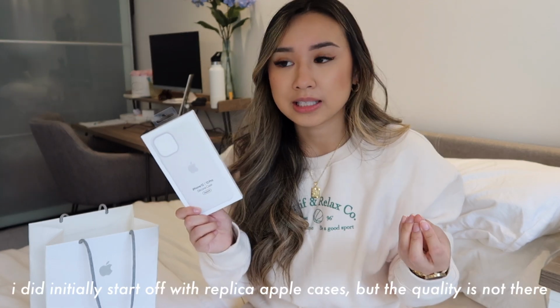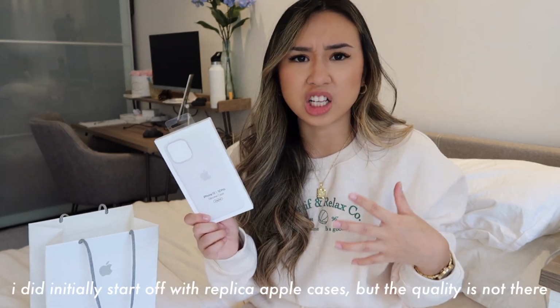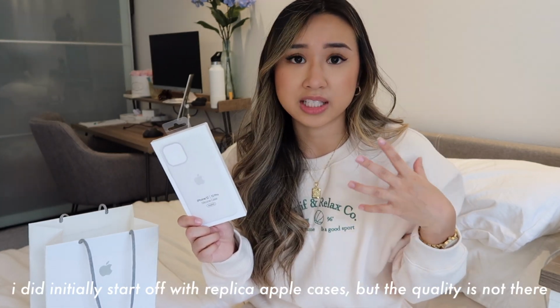The silicone on the Apple cases is definitely much higher quality. I've gotten so many marks on it and I just have to rub it off and it's perfect. As for the replica cases, they do get a lot of color over time and the marks stay on the case. So I think for the quality, it's definitely worth your money. Although it is a more expensive case, it's really nice and I really love it.